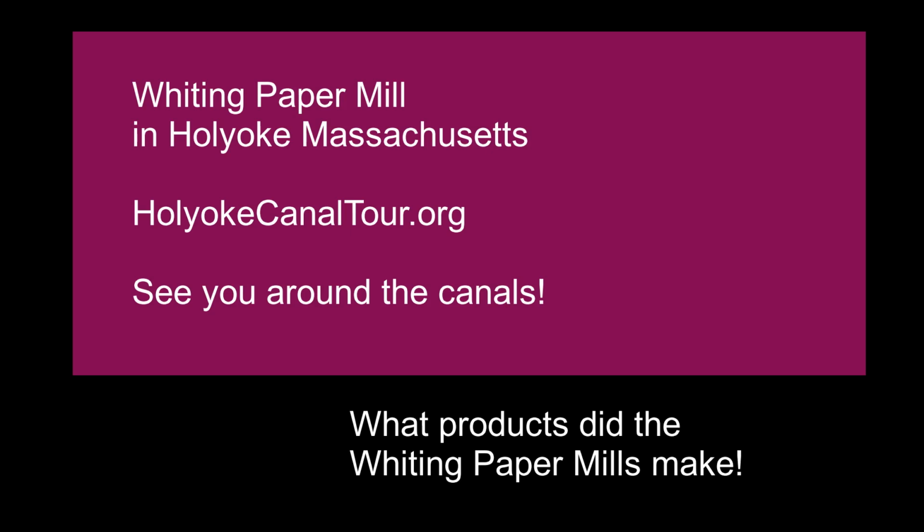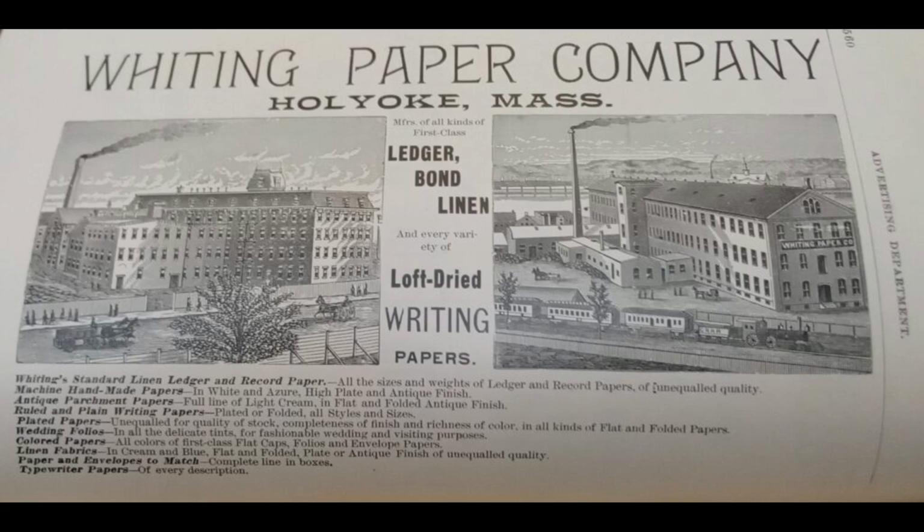Okay, the products, of course, it was a paper mill, and of course they made a lot of their own paper over and over again. They made wonderful paper, and they made ledger paper, and they also made linen paper out of cotton, and they had a lot of their name products for themselves. For instance, they had Whiting's standard linen ledger and record paper, with all different sizes and all different dimensions to it. They had machine handmade papers in different colors with different finishes to it.